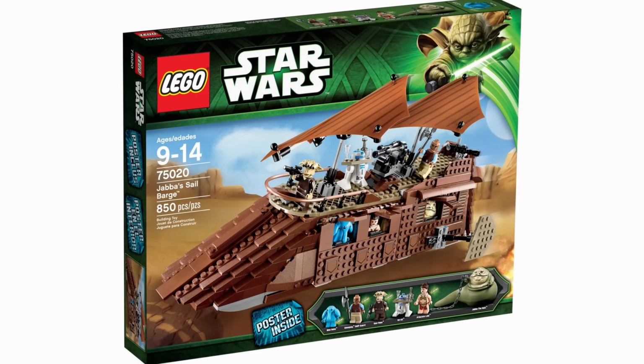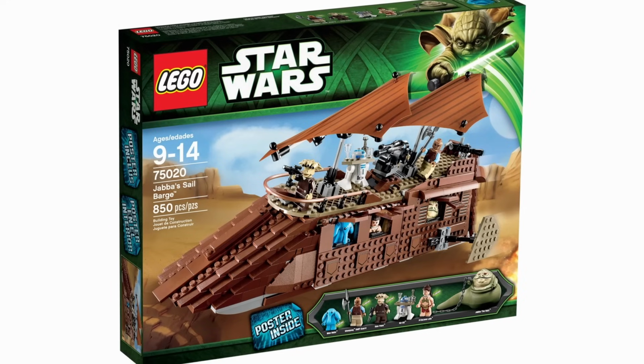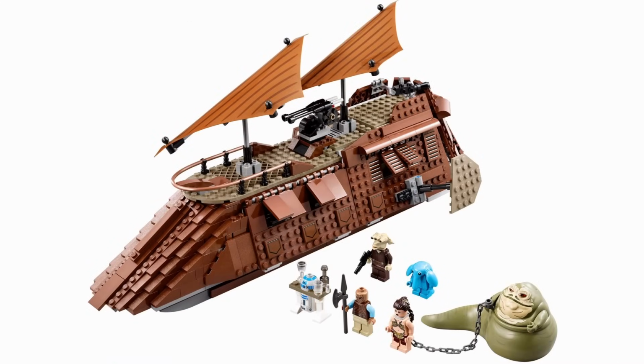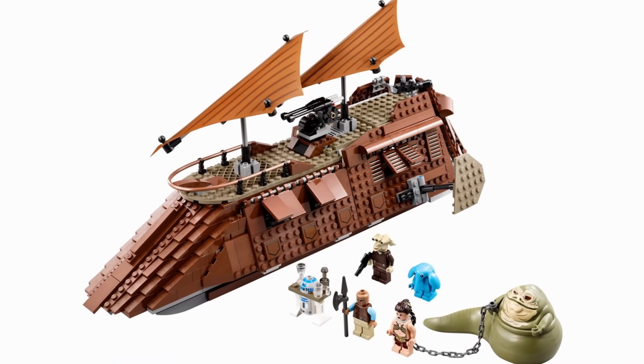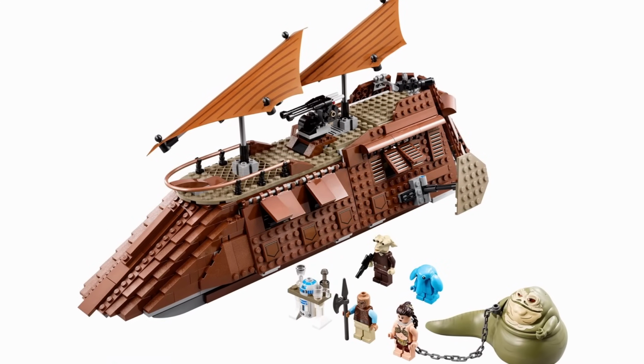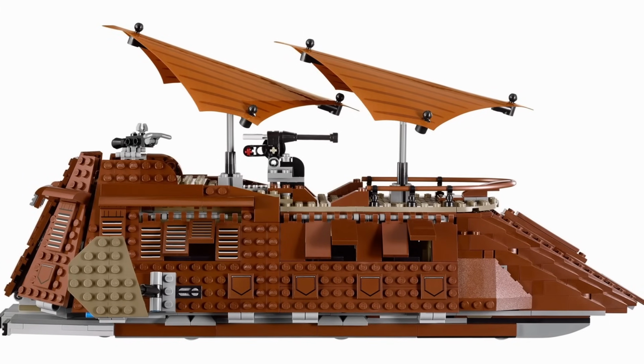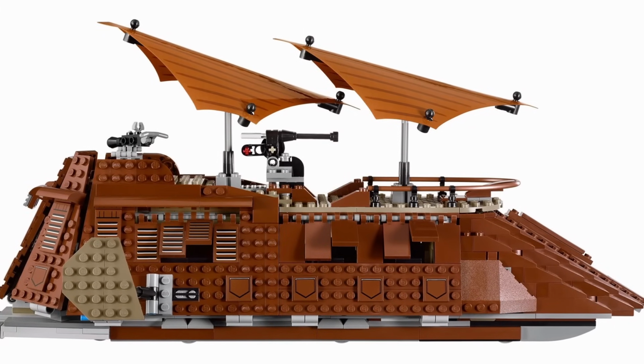However, the reason I did not put this set any higher up on the list is because the price was just outrageous. For 850 pieces, it was $120 in 2013, and with inflation adjusted, that is about $160 in today's money, and I don't think anyone would be happy with a $160 sail barge that only had 850 pieces, no matter if it came with Jabba the Hutt or not.